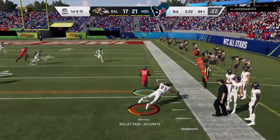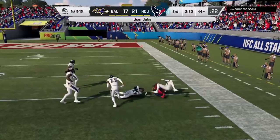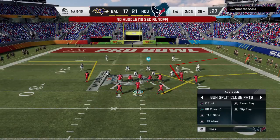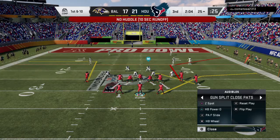Now Watson, they'll find Meadow. That's complete. And they're able to get this one past the 30 to the 25-yard line. 19 yards there on the catch and run.